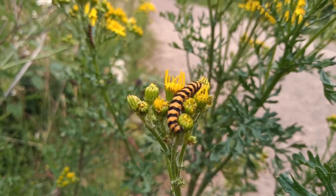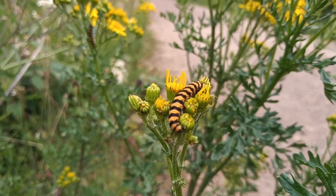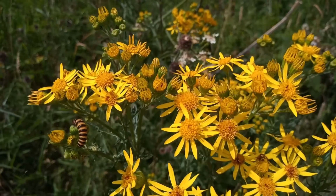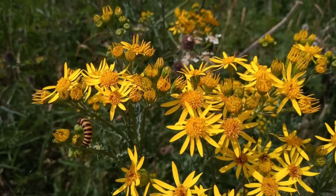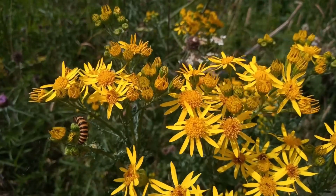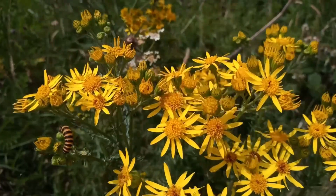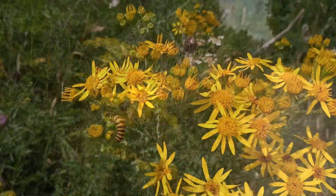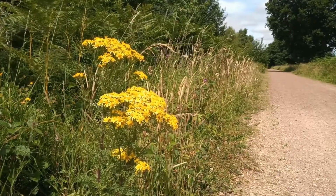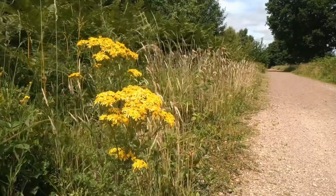Now, yes, if horses eat this in a certain state and eat enough of it, it can make them sick, but horses aren't daft and they won't keep eating anything that starts to even remotely make them feel sick or ill. But the publicity has been so effective that most councils now habitually and annually remove ragwort from anywhere on their grounds or where they look after. But it's been quite unnecessary.